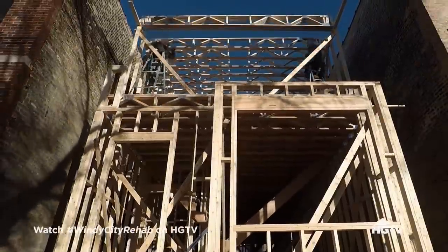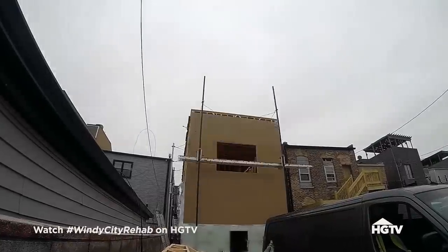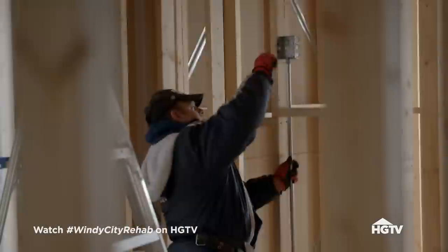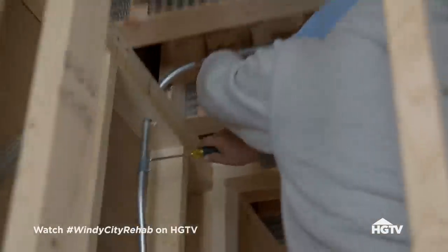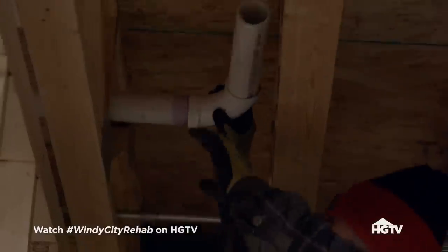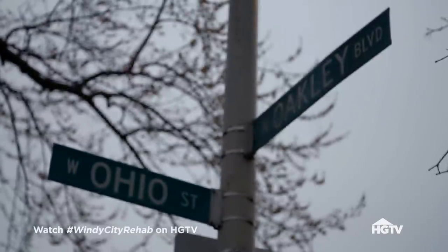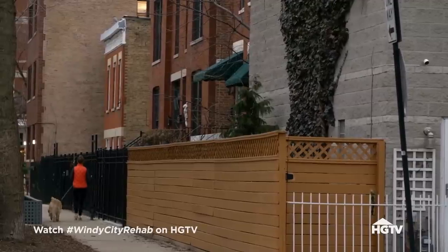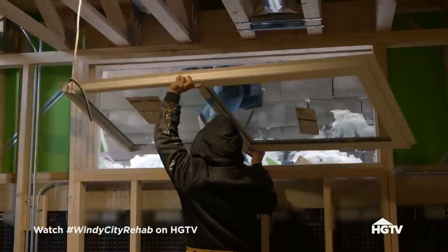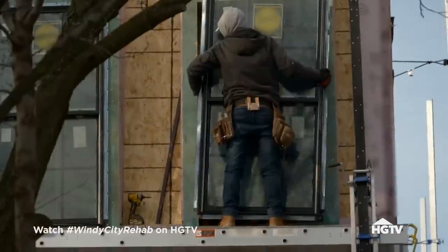Because of all the delays, we had to hit the ground running these past 4 months. So framing's gone up, electrical is in, and all the plumbing rough-ins have been installed. As the weather gets colder and colder, the crews are just making sure that the last remaining windows get installed.